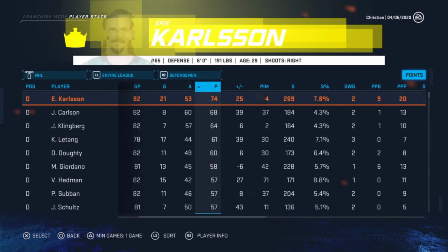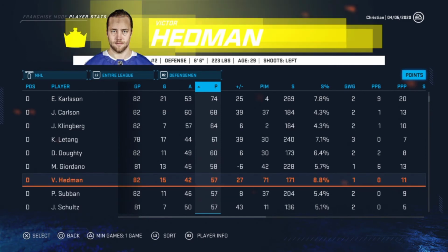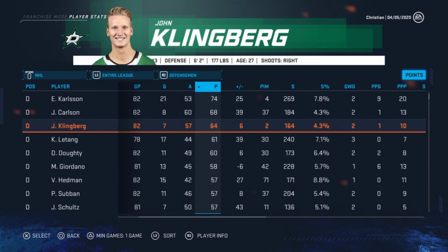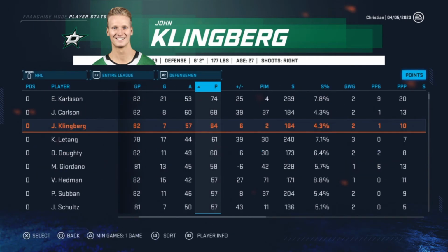As for defensemen, Erik Karlsson actually ended up leading the league for points as a defenseman with 74. That's fantastic to see. Victor Hedman is down the list with 57, so we have two in the top 10. John Klingberg actually gets 64. That's Dallas's Klingberg, not ours.